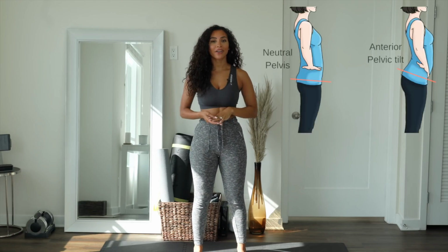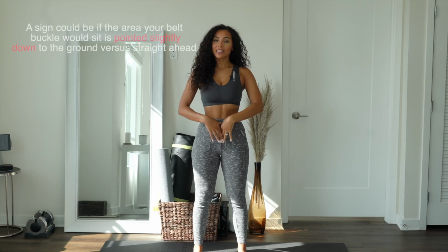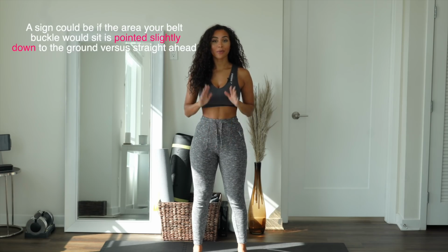So I'm going to go through a few signs that you may have it. So one sign could be a pelvic anterior tilt. So you can test this by looking in the mirror, standing to the side, and then seeing where your belt buckle would sit. Now, is it slightly pointing downwards or is it straight to the ground? That would be one sign.